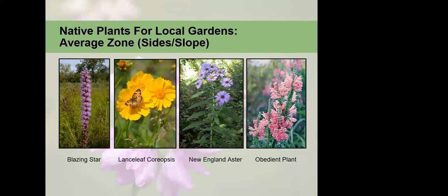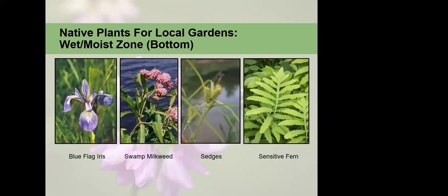Now this is where the palette tends to be a little bit more limited, especially for our plant hardiness zones. There's not too many. But certainly the blue flag iris, or you'll find a lot of Siberian iris in the nurseries. That's okay. The swamp milkweed typically likes a sloped area, or maybe even the lower area of your rain garden. Sedges will do just fine. They're kind of like a grass, but a little bit different. And then there's the ferns.